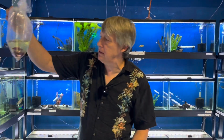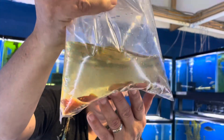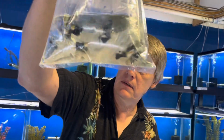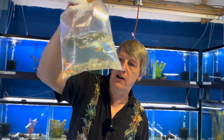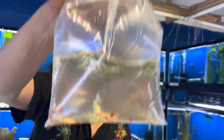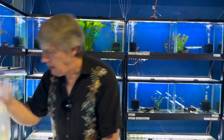Let's see, next is some swordtails. Got one of those red wags. Okay, nice. And more guppies. Those look awful black too, so apparently I got two black varieties. Maybe one of them's a blue variety and just looks black in the bag. And that's another variety of guppy. White body, red fins, that's kind of cool. Let's see how those guys hold up.